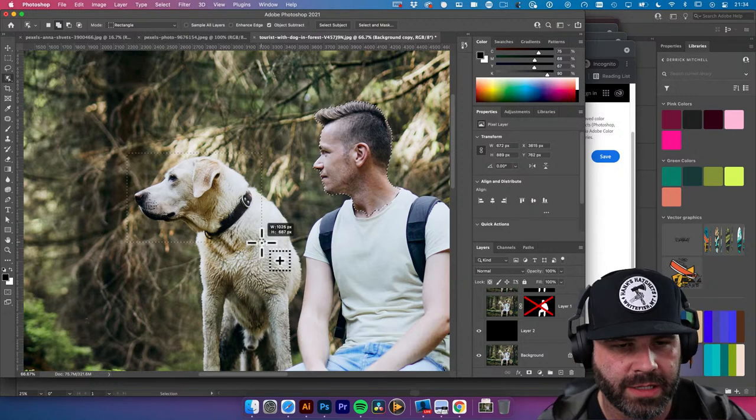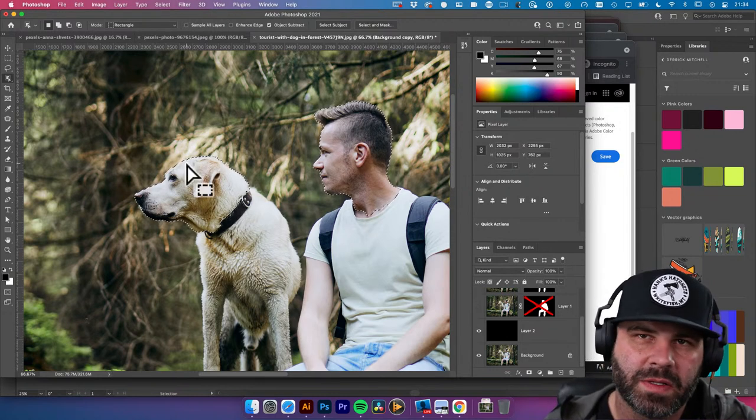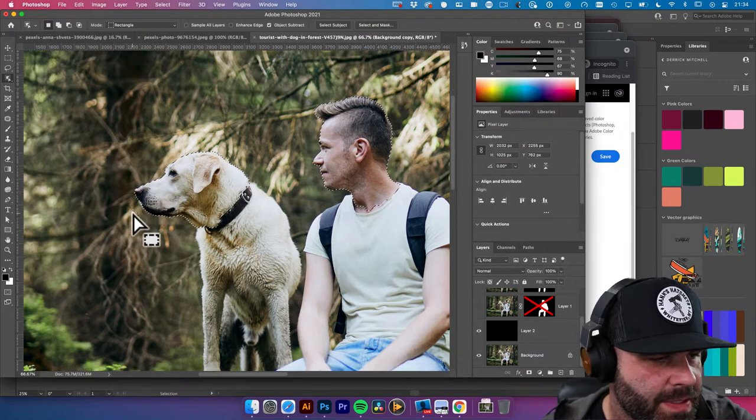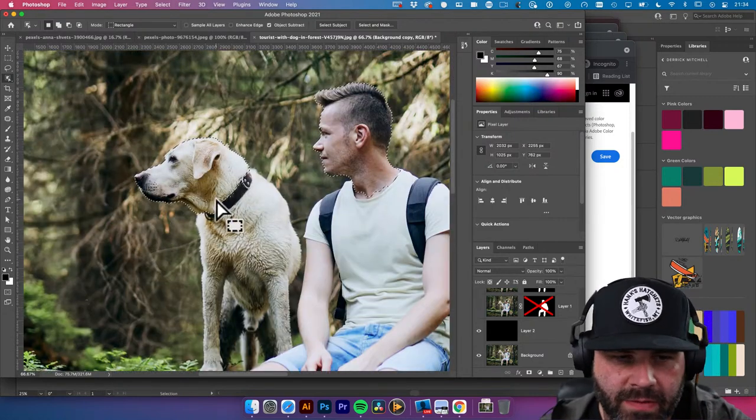I'm really curious if this is going to work. Oh my gosh, look at that. It's amazing. It really is able to sense the pixels and the focus, because these colors are very similar on the top of the dog's head with the branches in the background. And it added that no problem. So that's a great tool to probably add to how you make selections if you guys haven't used that yet.